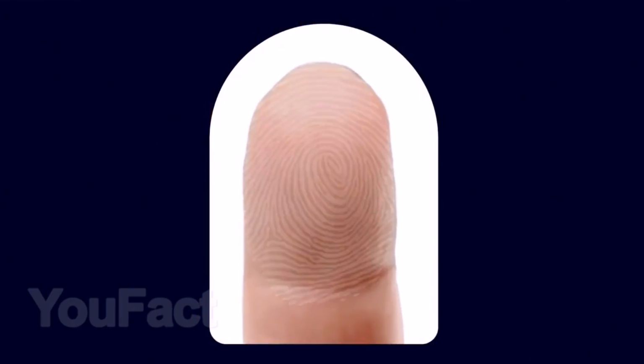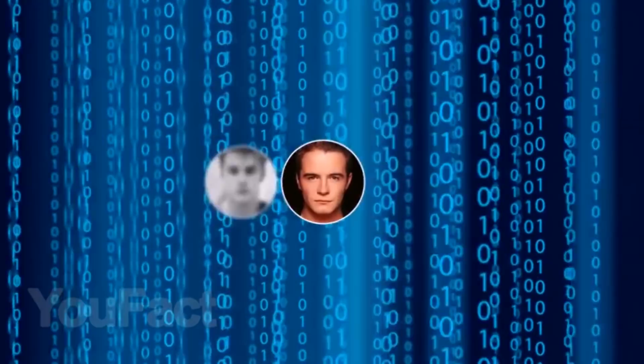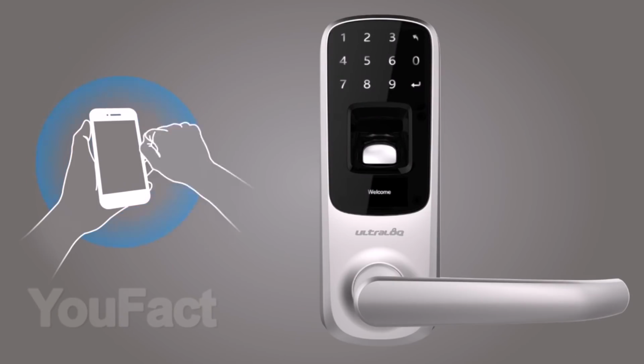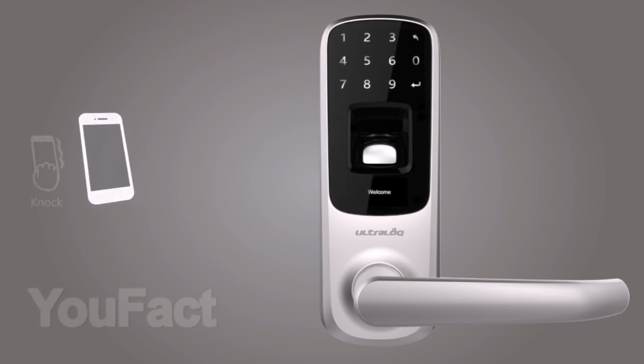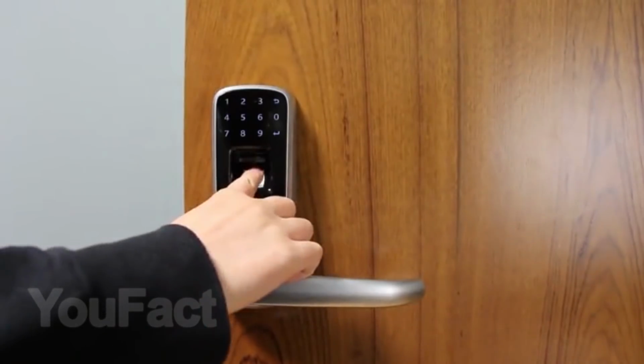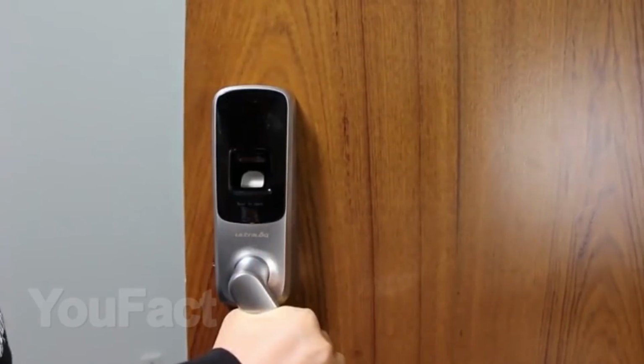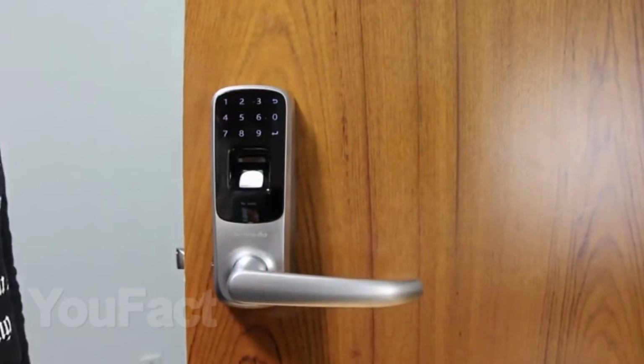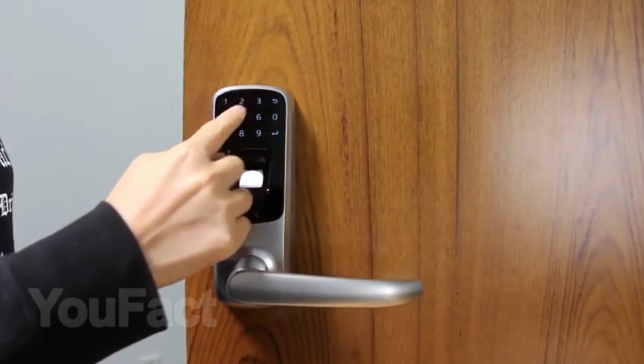A fingerprint, by the way, you can enter up to 95 fingerprints into the lock memory. A secret code, an ordinary key, by knocking on your smartphone in a pocket 4 times, or just by shaking your phone. The anti-peep password function is noteworthy. You can enter an infinite number of digits until a secret combination appears among them. Even if someone is watching you, they will never know the password.